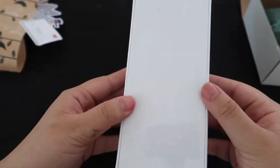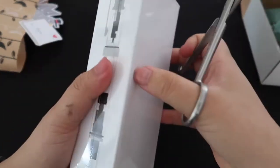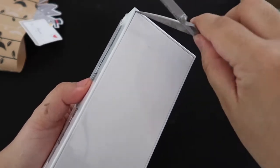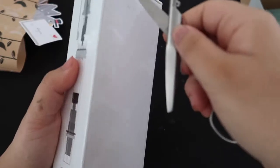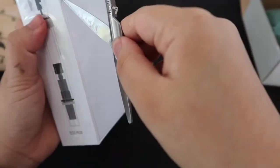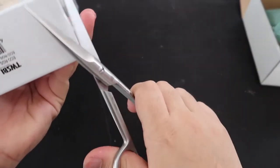So classic. The white rose gold didn't come like this at all. So this is quite luxurious already. It's like an Apple Watch. I feel like I'm unboxing an Apple Watch. All right. I'm just trying to be careful, because this scissors is quite sharp. I nearly cut myself. Oh dear Lord.